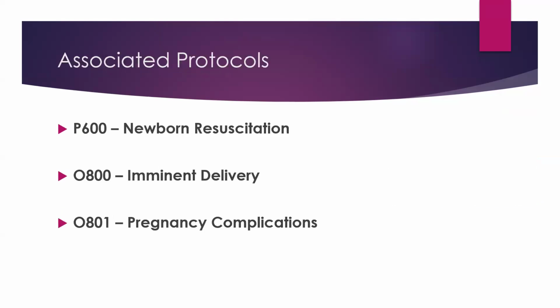So these are our associated protocols. P600 is our newborn resuscitation. Our 0800 is the imminent delivery, and 0801 is pregnancy complications. That's where you'll find stuff like magnesium sulfate for eclamptic seizures. With that, that wraps it up.